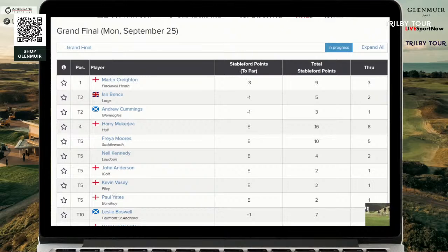Whoever's leading, we're going to be following them home down 18 as well. 15 groups in total. We have brought you 6 so far. Plenty more action to come.